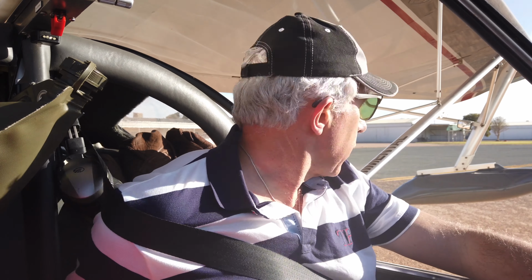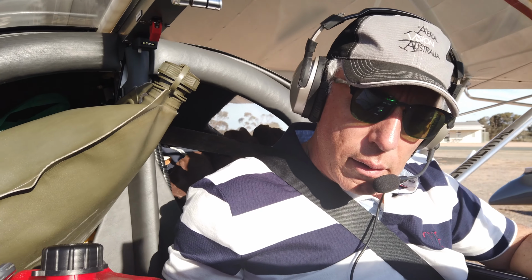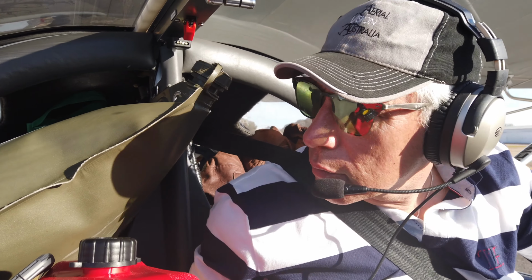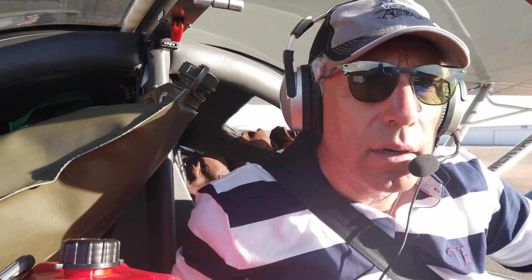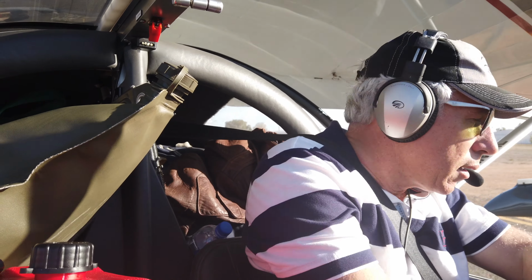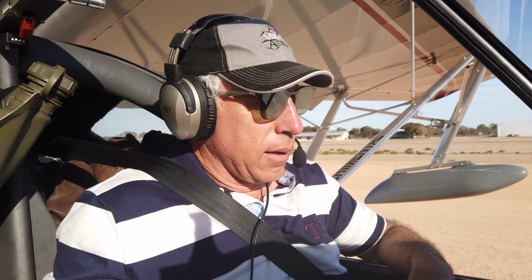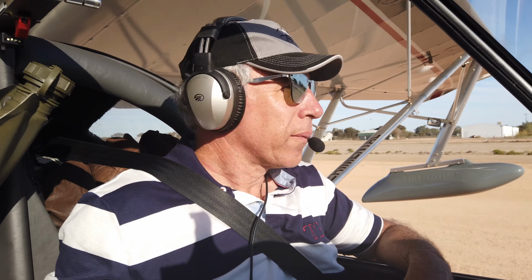Let's get this baby in the air. Clear. Northeast. Traffic Wentworth, Juliet Echo Yankee, Searey is taxiing this time runway 35 for a departure to the northeast. All traffic Wentworth. Alright guys, catch you en route.